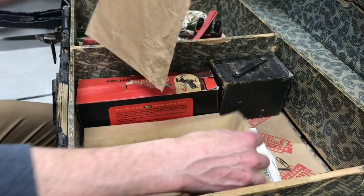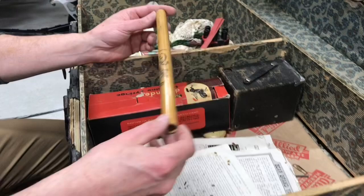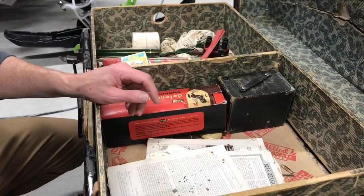Oh, you're talking about the other ones having paper for patterns? This is probably what this is again. Those brown paper bags would have been handy for that. Look at this, an old flute from Japan. Neat. What does it say on it? Japan. I'd blow on it, but it's actually bamboo. That is kind of cool.